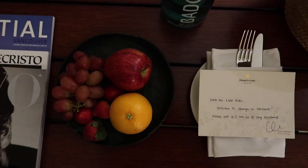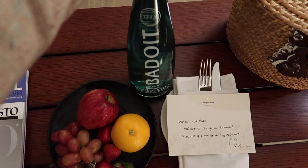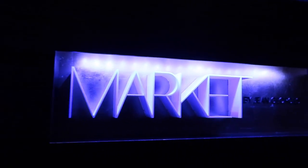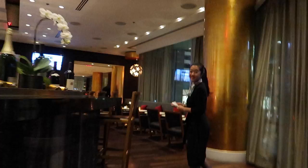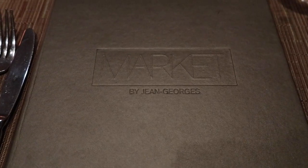Just got back to our room and we found some fruit plate and a bottle of water. How nice. Thank you, Shangri-La. Alright, so we're going to dinner right now and it is just awesome. Oh, very nice, very nice. Very beautiful. We're here at the market.